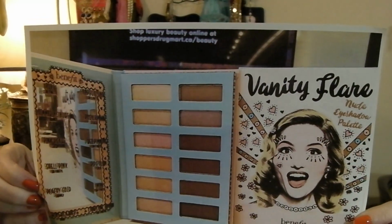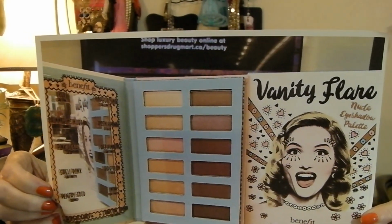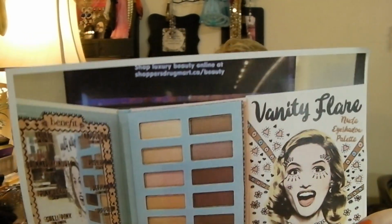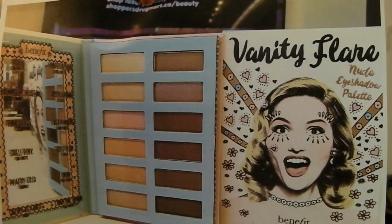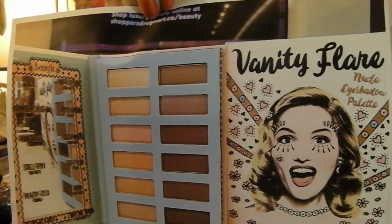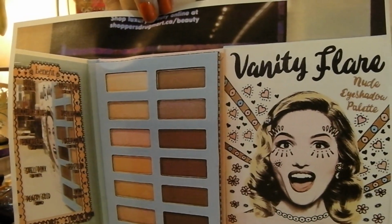The first palette we're going to talk about is by Benefit. It is the Vanity Fair Nudes. It retails for $34. It comes with 12 shades, which retails for $2.83 each. Personally, I think there are too many shades that look alike. The packaging is always cute when you get a Benefit product, but if you look at it, I think the shades look very similar, and I'm not going to buy a palette with that many shades that look alike.